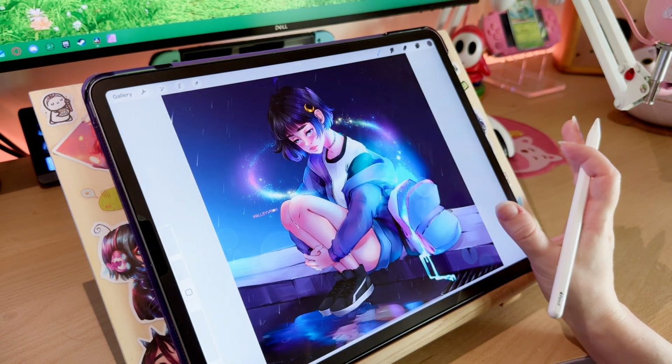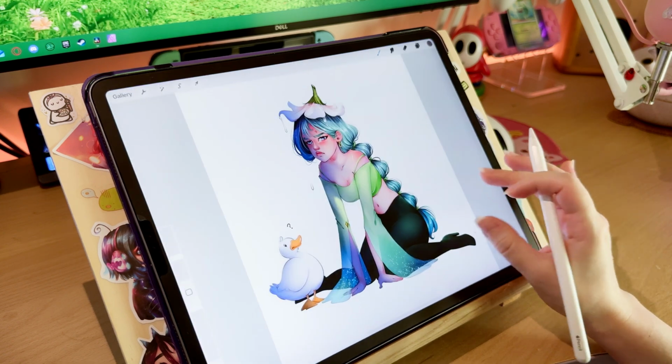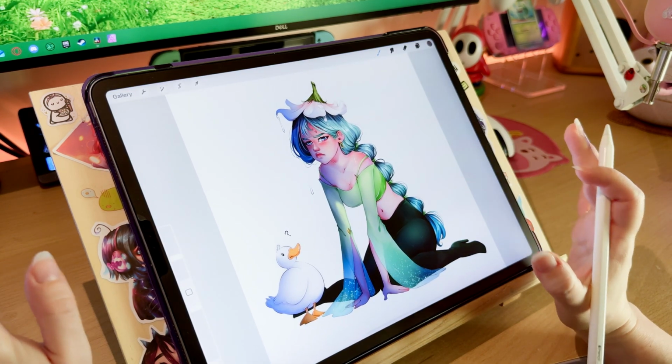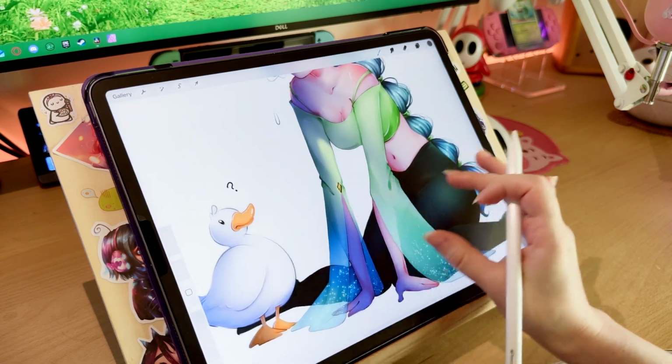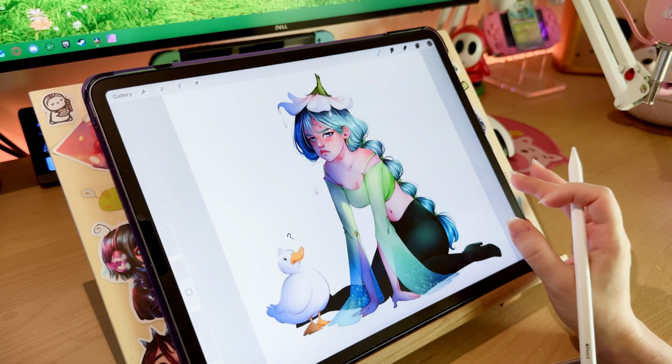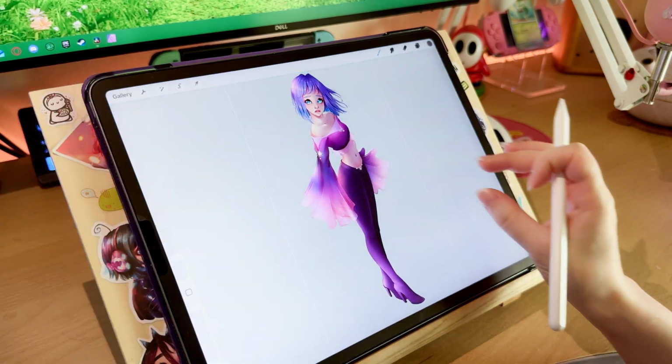Yes, I believe this one is in my portfolio, but I think this one I'm going to remove it. Oh yes, I had this series of fairies that I really like how they turned out. I made 3. This one is my favorite with the little duck, but I'm gonna put 2 of them, so this one and this one.